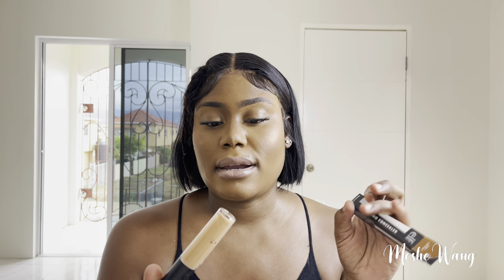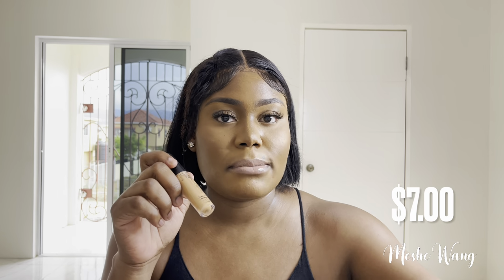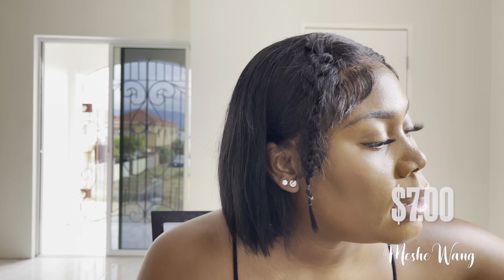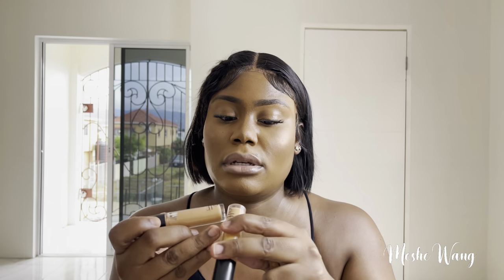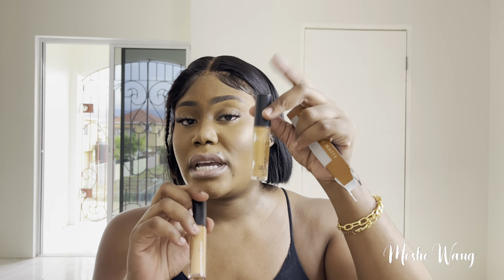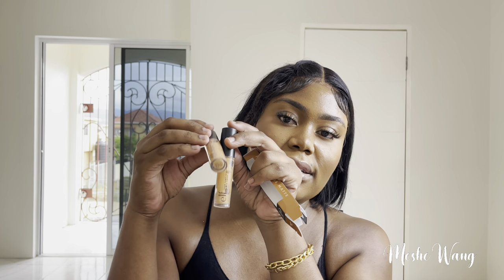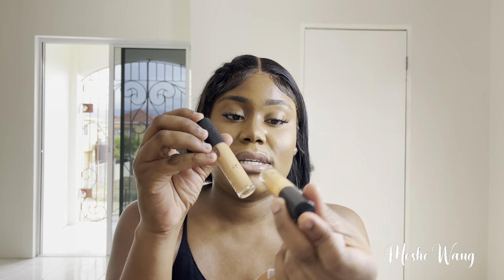I also got an e.l.f. concealer, and I use this concealer all the time. This is Deep Chestnut. I always buy the wrong shade because I'm running out. See, wrong one. I should have gotten the deep olive, because the deep olive is what I use for my highlight, but I got the deep chestnut. It's not too far off, so I guess it can go ahead. It's darker than the deep olive. Bummer. So there is my e.l.f. concealer, and I'm going to try my best to put the price for everything on the screen. I think this was $7 something.